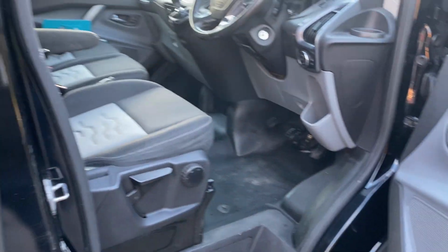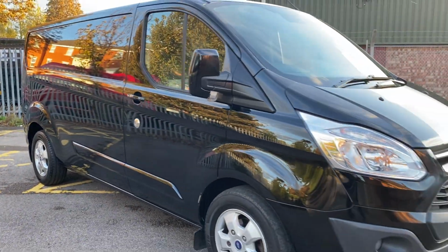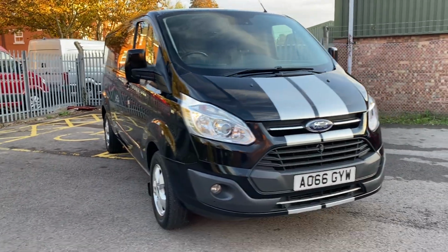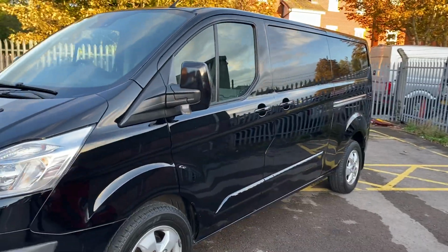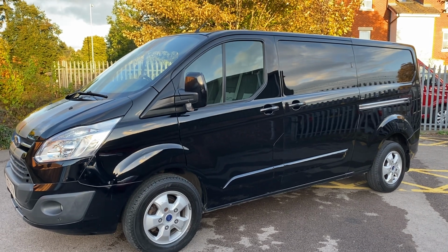And there you go. You know, it's a 2-owner, long wheelbase, limited Euro 6 model, 2016 on a 66, done 69,000 miles. Overall, I would say it's in nice condition. You know, being a black van, they always tend to show up the marks a little bit more. I think we've done warts and all. You know, I think it's a good van.